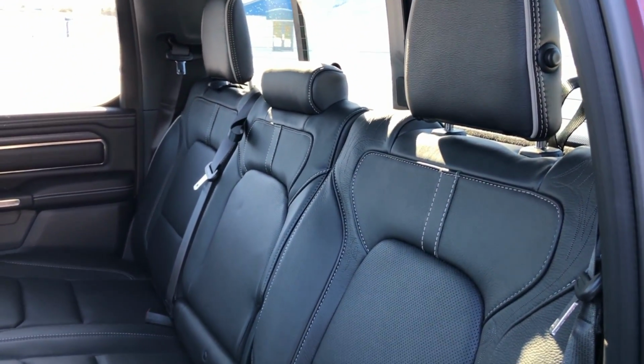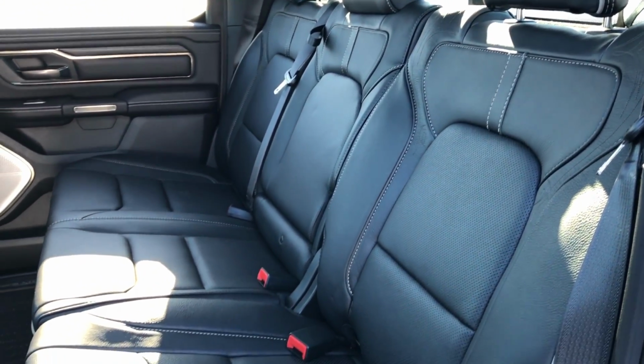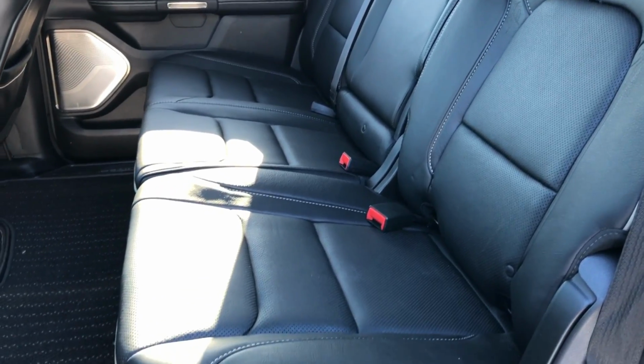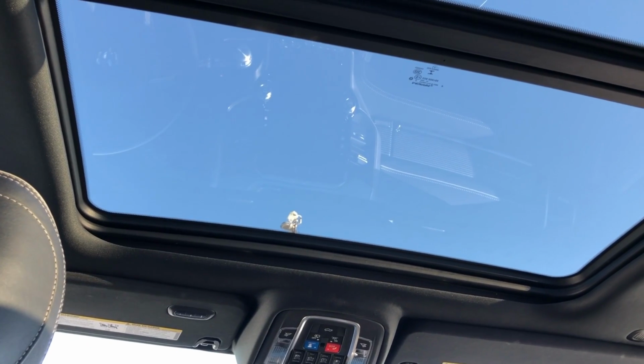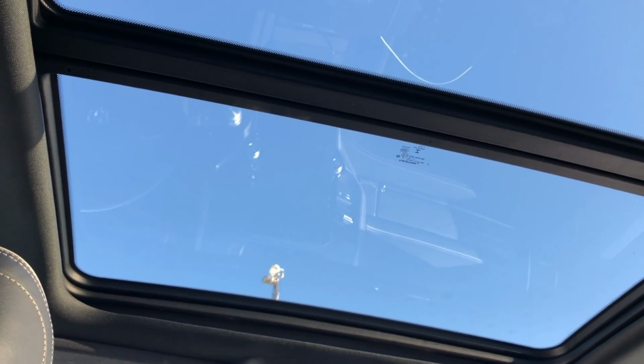Now, as I mentioned, there's nothing else that's really missing on this truck. The only major features the F-150 had over the Ram 1500 here were ambient lighting, which this has, but it's just a white light, and massaging front seats. This truck doesn't have massaging seats. If you think, why would you need that? Drive the F-150 and you'll find out.